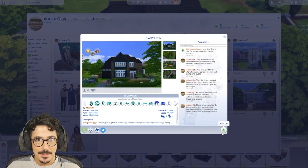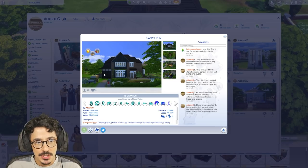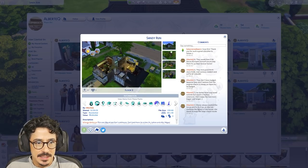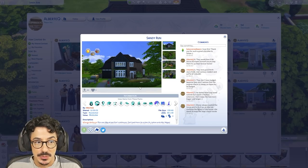So I think what we'll do, let's get on over and I'm going to have a look at this build and show you guys around before we go ahead and renovate it. Okay, my loves, here we are, Sandy Run. It's this gorgeous 1930s-esque mock Tudor vibe house that I just really, really love. It's definitely got a British vibe to this as well, which is why I picked it, because you know me, love a bit of British building in The Sims.